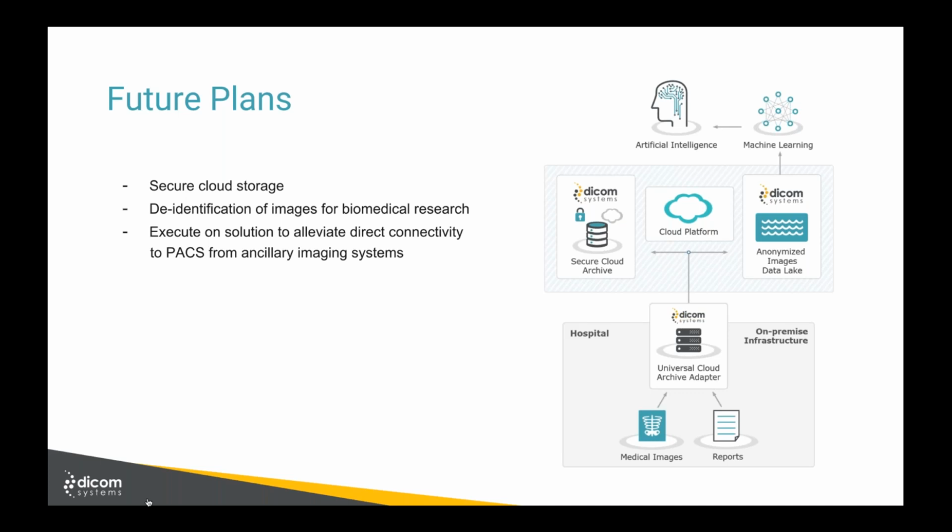And with the Unifier being our front end off of the modalities, we've made the decision that the best time to get that data to the cloud, and again via secure, well-known technologies, is to push it at the point of ingestion so that it doesn't have to go through yet another migration. And again, anybody that's been in this business long enough knows that that's probably the most painful thing to do, is migrate a large chunk of DICOM data.